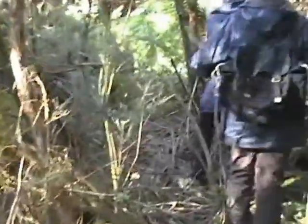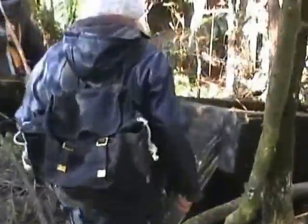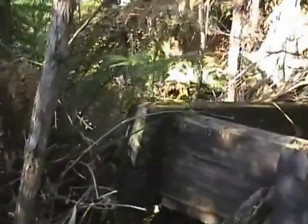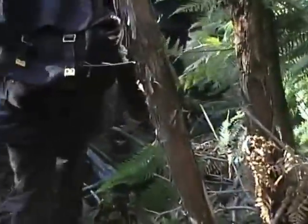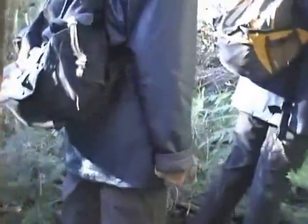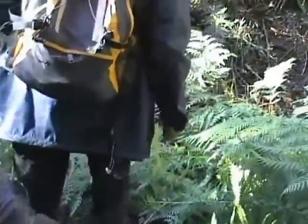Well, we've had a lovely hour down at Glossy's mill, and now we're just heading our way back up to the furnaces. It's quite a steep section just up here. It's been an absolutely fantastic day. And the girls are leading the way like troopers.